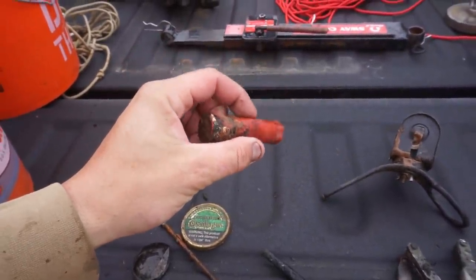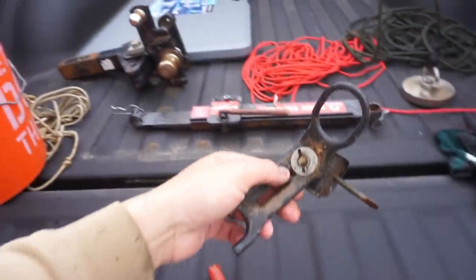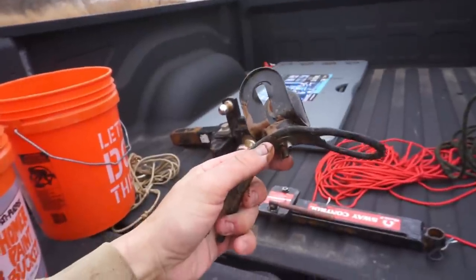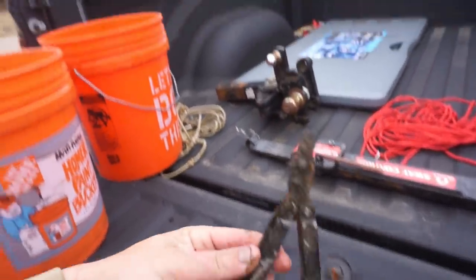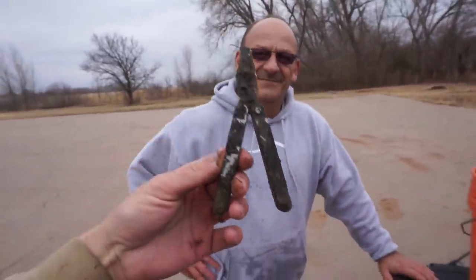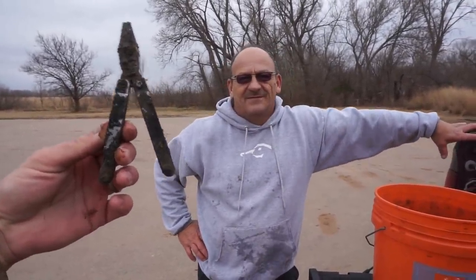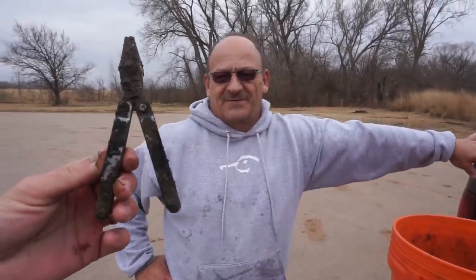That's a little unusual, but Dad found the fishing pole holder. Oh, what a find that was. That's a really, really good one. Then, Dad, I swear, you find multi-tools. You find more multi-tools than I can tell you anybody else on this planet. That's my favorite thing to find.